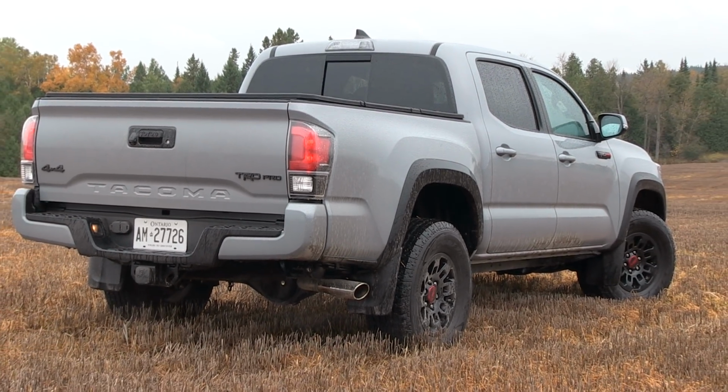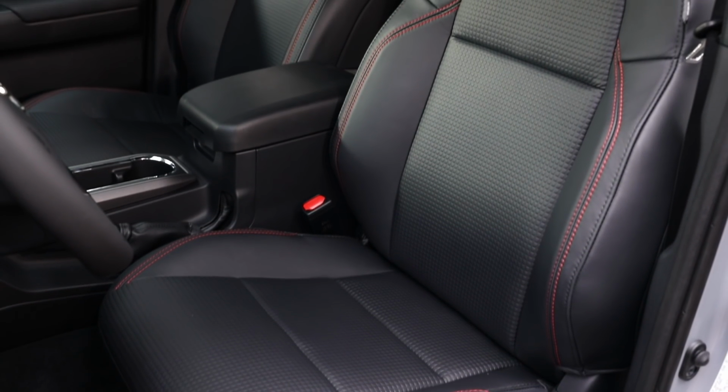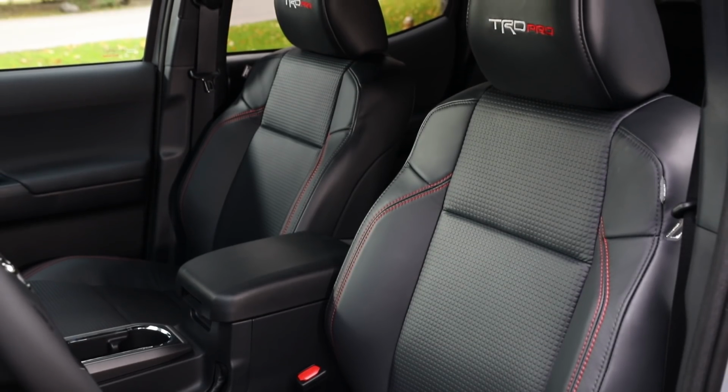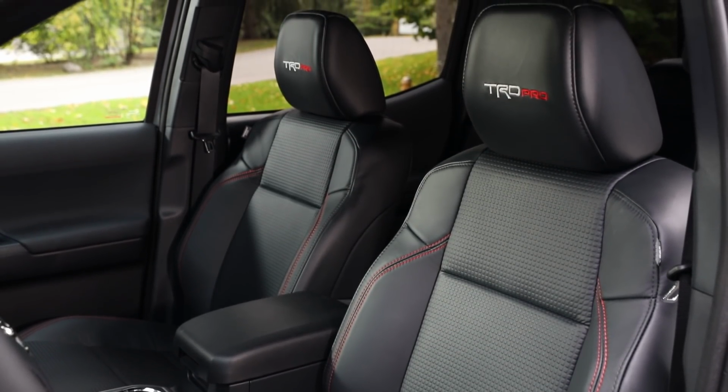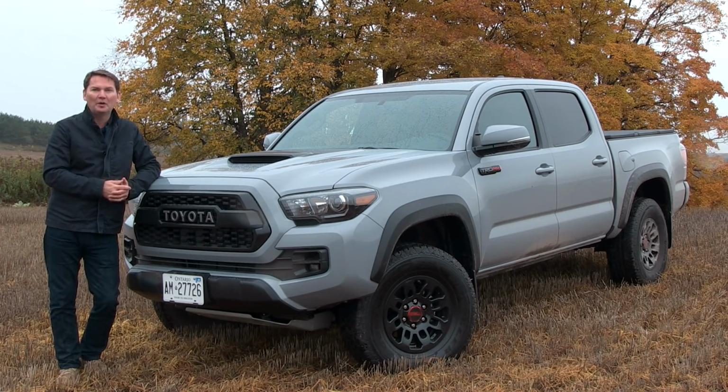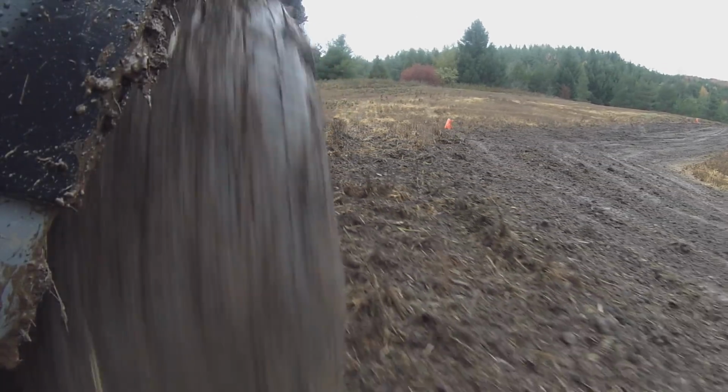Inside, some slight modifications. You get a leather interior, you get some nice red stitching, you get a few TRD touches, but overall it's a very well-equipped vehicle. It's available only with the four-door configuration. So we're here in the hills, we're going to take it off-road and have a little fun. It's already dirty, we're going to get it dirtier.